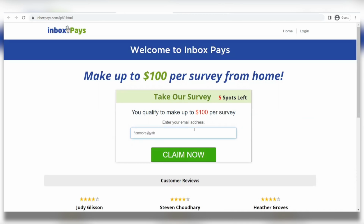All you have to do is provide them with your email address, and then as simple as that. And right now you're gonna come over to this page. As you can see, you're gonna fill up this form to go to the next step.